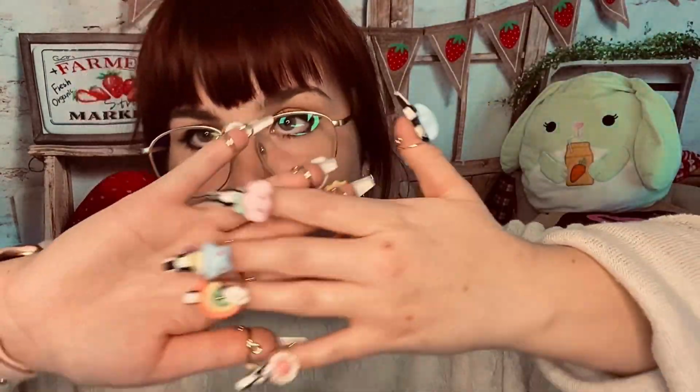I really love how these turned out. Okay, we are gonna read some Junie B. Jones. Glasses tapping. Okay, loves, now you're gonna get some class A whispering.